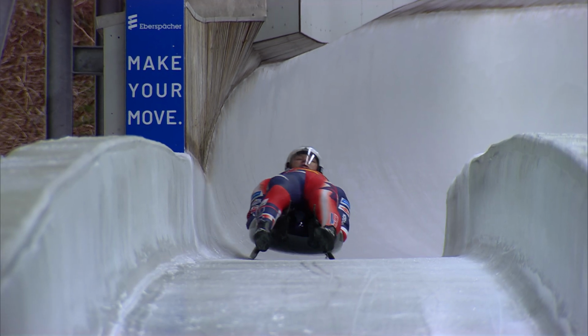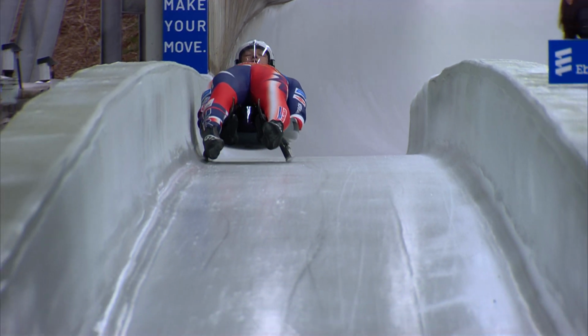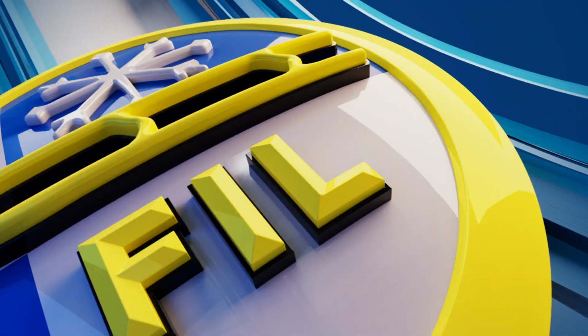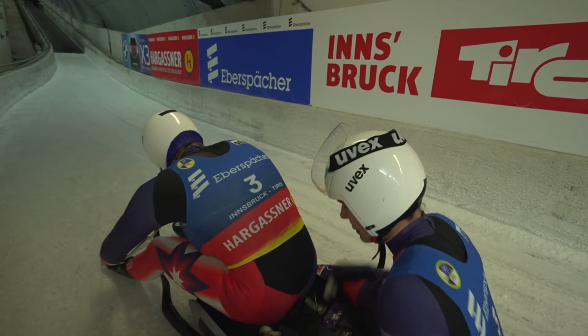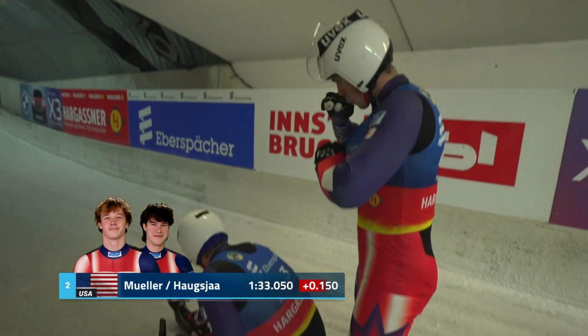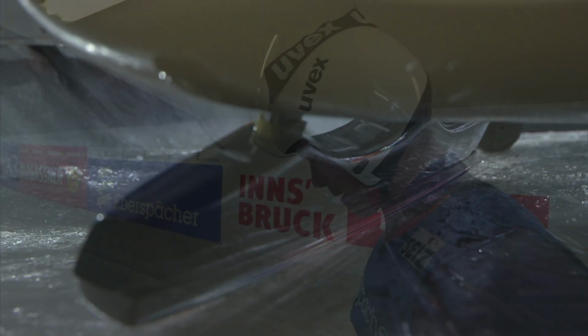And what this American team has likely done, it's not definite, but what they've likely done is clinched their spot for tomorrow's team relay. That will be their first in the World Cup. Last week, they were part of a podium finish in the mixed doubles event.